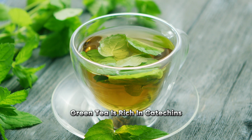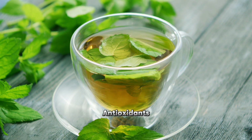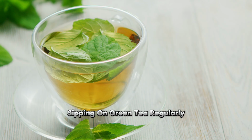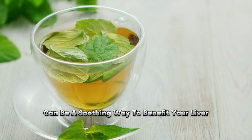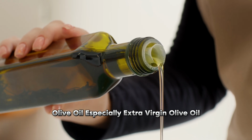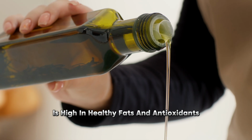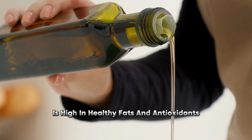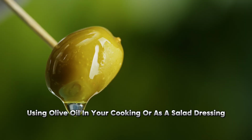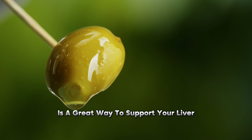Green tea is rich in catechins, antioxidants that have been shown to support liver function. Sipping on green tea regularly can be a soothing way to benefit your liver. Olive oil, especially extra virgin olive oil, is high in healthy fats and antioxidants that can help reduce liver inflammation. Using olive oil in your cooking or as a salad dressing is a great way to support your liver.